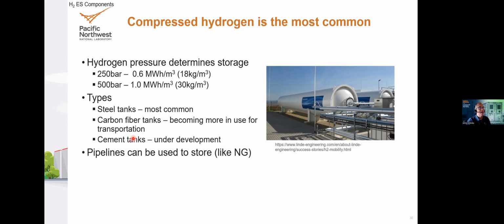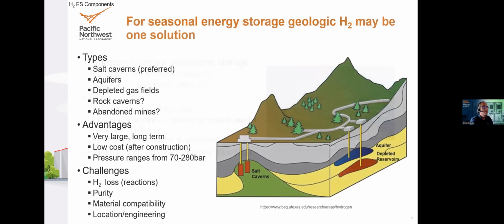So if you have a hydrogen pipeline, you can pack it kind of like what we do with natural gas. And you can see the storage amount you're storing depends on how big the tank is. And then there's geologic storage, and there's active research and development looking at whether we can do it in the different types of formations that are out there. Salt caverns are the most preferred. They're the tightest, you lose less, you don't get as many contaminants coming in, and there's actually some demonstrations looking at that. Aquifers is next, and then depleted gas fields, and there's even talk of engineering rock caverns and even abandoned mines for doing this.